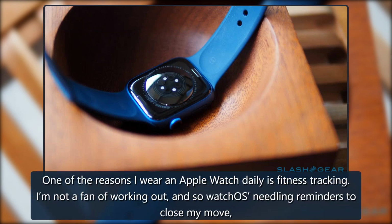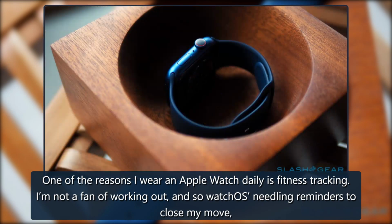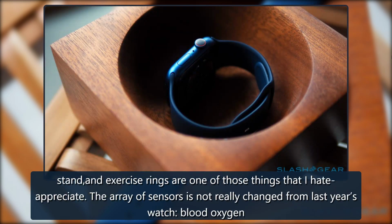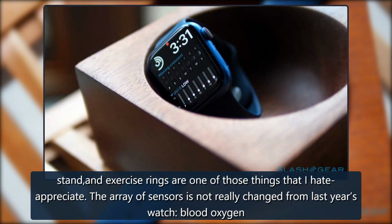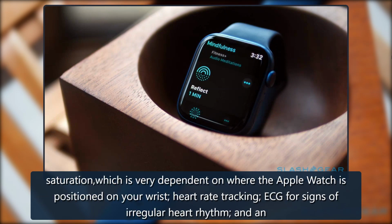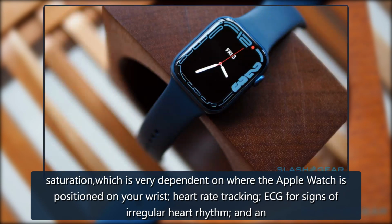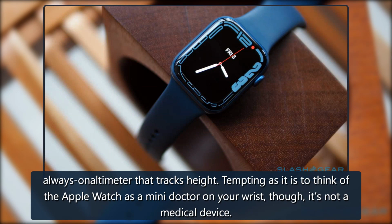One of the reasons I wear an Apple Watch daily is fitness tracking. I'm not a fan of working out, and so watchOS's needling reminders to close my move, stand and exercise rings are one of those things that I hate-appreciate. The array of sensors is not really changed from last year's watch: blood oxygen saturation, which is very dependent on where the Apple Watch is positioned on your wrist, heart rate tracking, ECG for signs of irregular heart rhythm, and an always-on altimeter that tracks height.